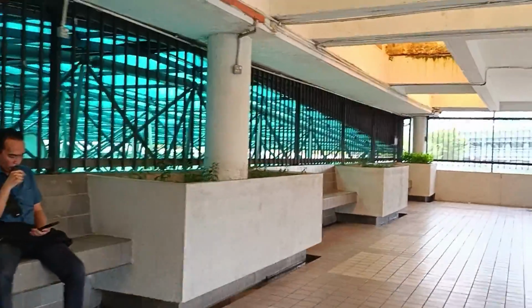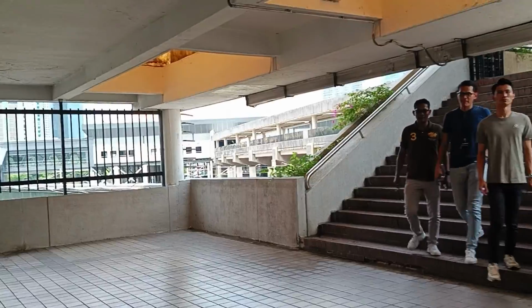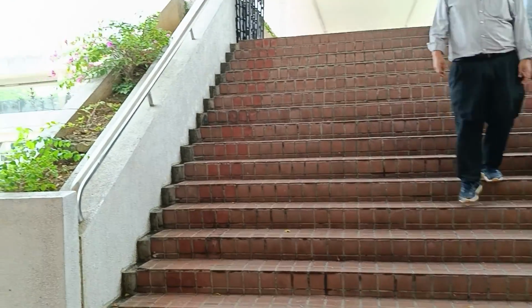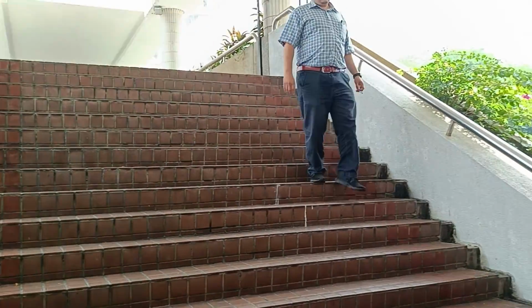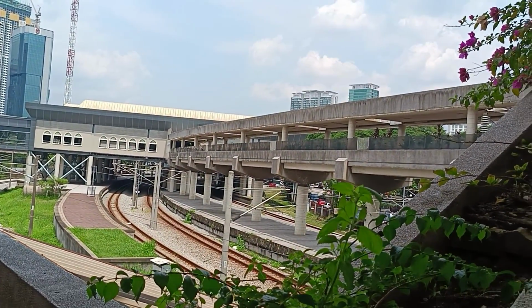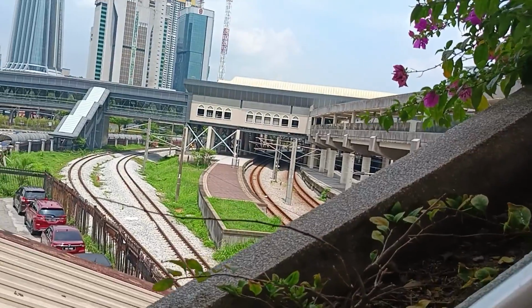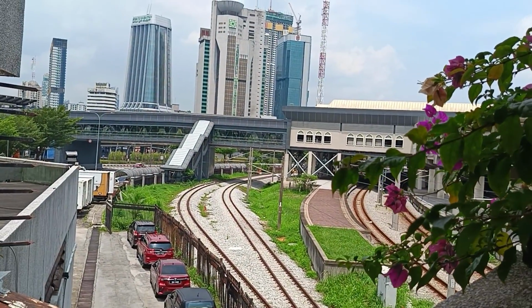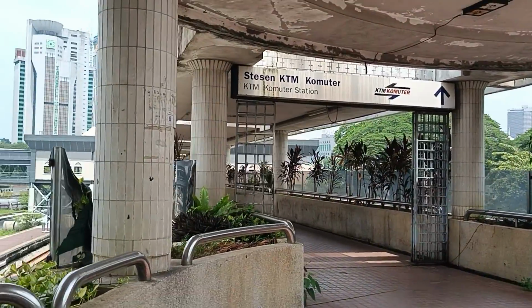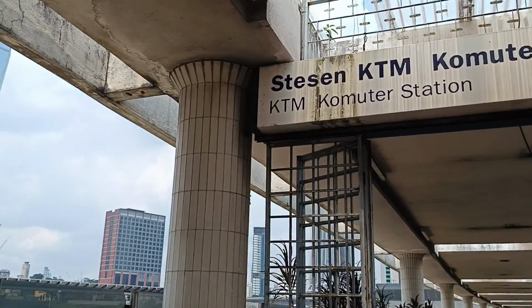There's plenty of shade because it's nicely covered and it's nice and smooth walking here, but this route is not suitable if you're in a wheelchair or have mobility issues because there are no ramps and no lift. We'll have to go up here and then turn left and cross the railway lines and pass along the walkway. The other walkway at the other side is the one that goes directly to the LRT station, and you can go in onto the platform for that one. From this end it's fairly clear because there's a sign, KTM commuter, right the way to the station.